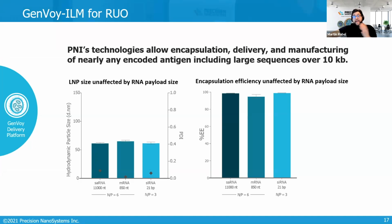So you can easily exchange your payload when you have a carrier in place. And the encapsulation efficacy is also not affected. Independently of the RNA type, you will be able to encapsulate over 90% of your precious payload, which helps with efficient delivery and a good packaging density, and also you don't lose any material, which means you spare some costs.